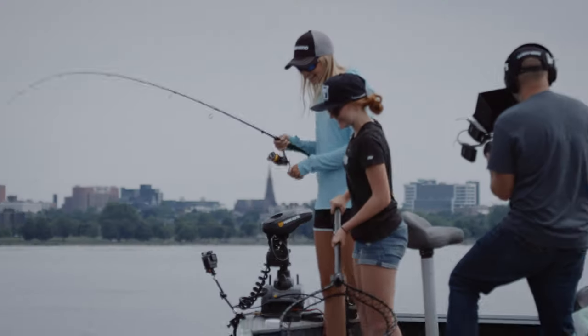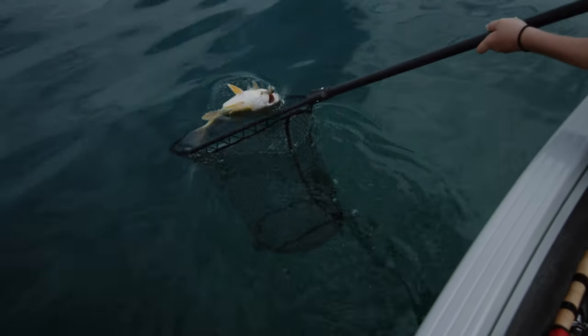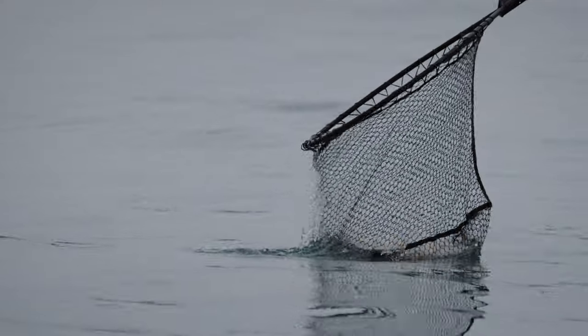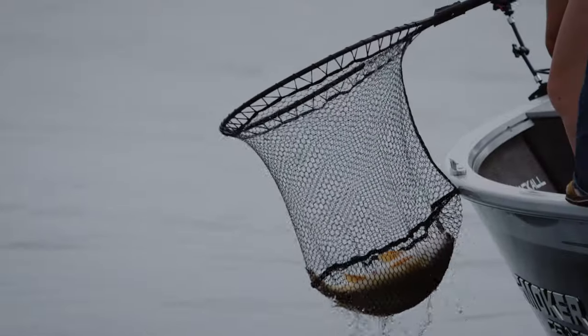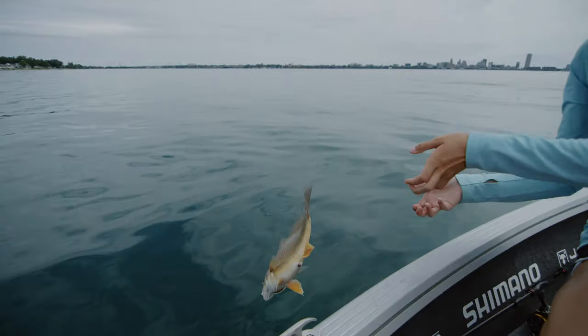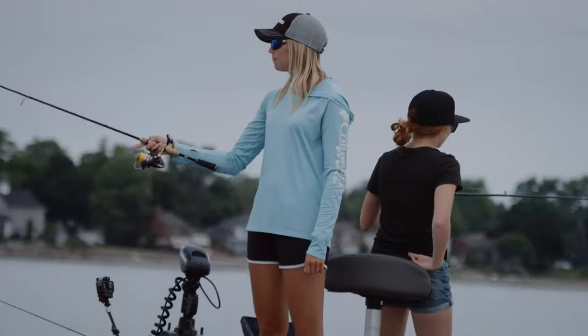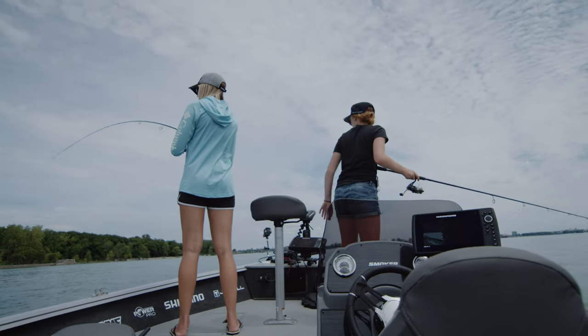Oh my goodness. We can't get away from them today. Avery's right though, these fish fight so hard, they're so fun. There we go! They're just not the species we're going after. Just a little guy, nothing compared to the one Avery and I got before. We're gonna release him here, quickly. Hopefully we can find some smallmouth now. There you go.